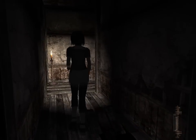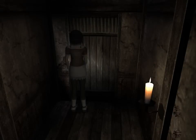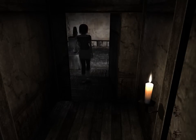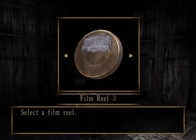So now comes the troublesome body part to find. And, well, I think before we go pick that up, since we are going to be passing right by the projector room, seems like a good time to have a little bit of a trip to the movies and see just what is waiting for us on these film reels.